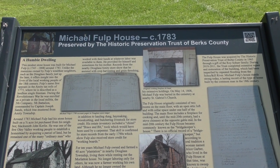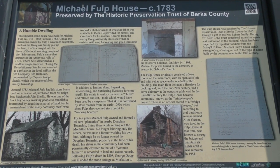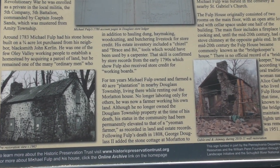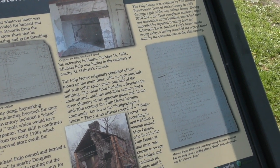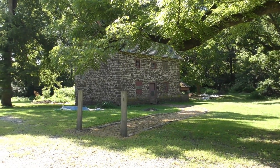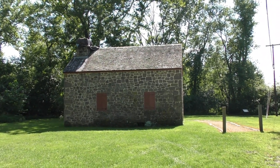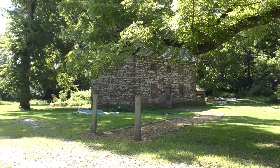Okay, so this house here in front of us is the Michael Fulp house. And you can pause the video and read up on the information about Michael. Just glad that houses like this are being preserved, to show some of the history in the area and the heritage of Berks County. All right, we'll have to walk over and check out this place and see which house this one is.